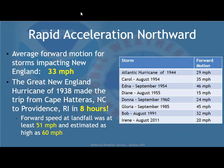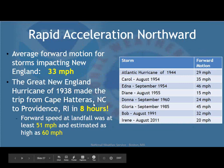So the rapid acceleration northward: a study of past New England hurricanes shows the average forward motion for storms impacting New England is 33 miles an hour. That's a lot faster than the storms moving 10 to 15 miles per hour down in the tropics. Now, the Great New England Hurricane in 1938 made the trip from Cape Hatteras to Providence in only 8 hours. Its forward speed at landfall was 51 miles per hour and estimated as high as 60 miles per hour.